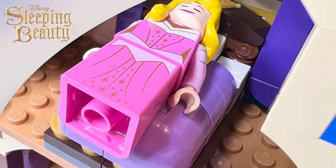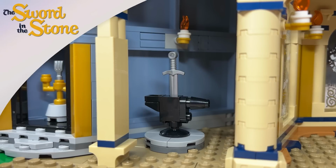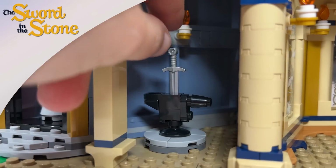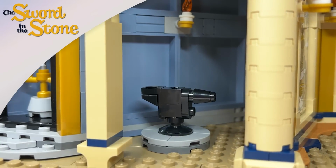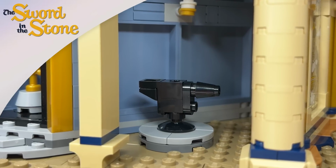Next up, we've got the Sword in the Stone from The Sword in the Stone. It's a very simple build, but you are actually able to lift up the sword. It's not built in there. It's not stuck. It is easy to remove. Although we have no minifigures from that film to date.